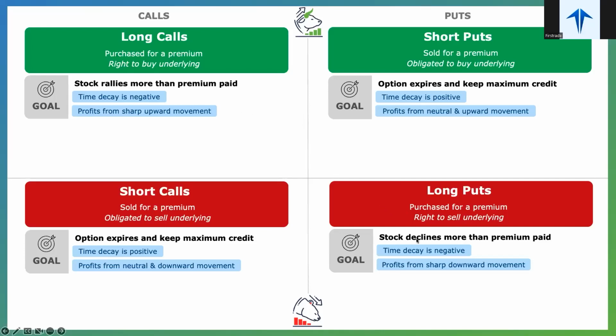Anything you're purchasing, time is working against you, because remember, if we're buying a contract, we can execute upon the terms, which means we want it to have as much value as possible, which means it profits from a sharp movement in its favored direction. The opposite's true on the sell side. So if we're short the option, we sold for a premium, we have an obligation to fulfill the other side. So therefore, we don't want this to go up in value as much as possible.